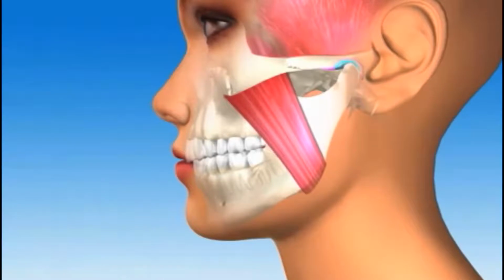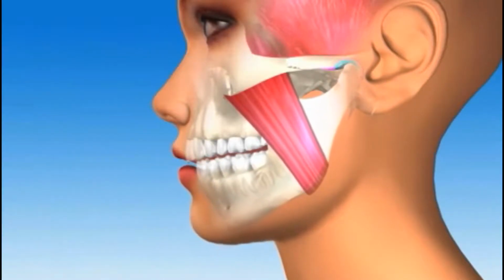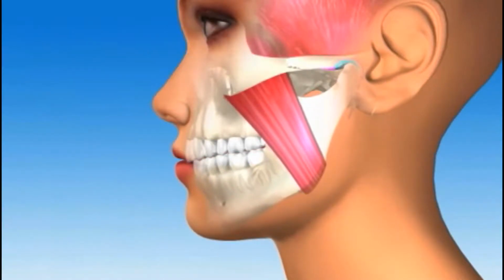The strategy will now be used in a clinical trial to repair jaw structure in 6 patients with birth defects.